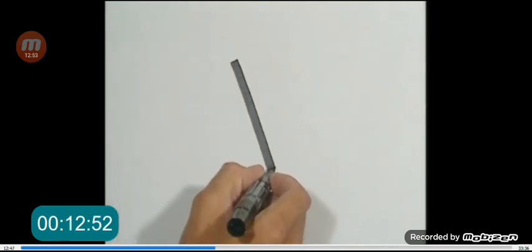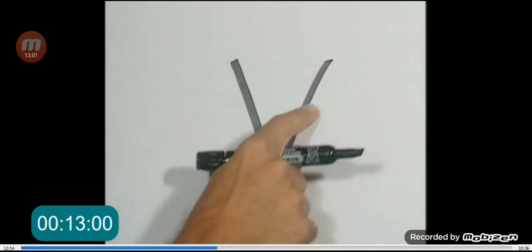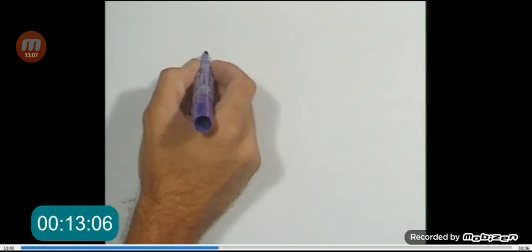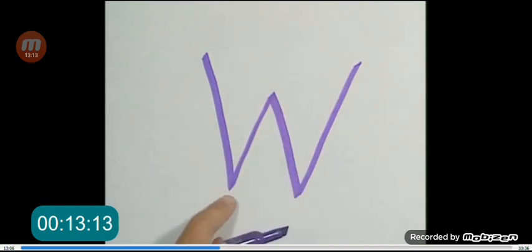Here is the letter V. V is really easy to make. It's down and up. That's V. After V comes W. There's a W. Can you make a W? I'll bet you can.